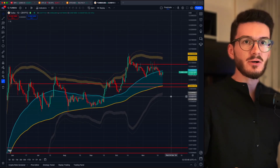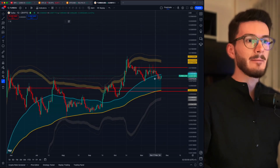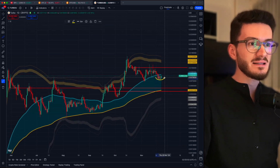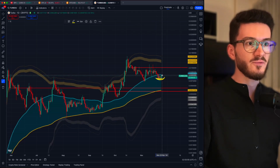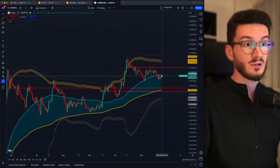Now let's start with Turbo here because I have it right in front of me. As I teased, this might be a bottom. This looks like a bottom here. Of course, it's not confirmed as long as we don't have a daily close here above the blue moving average again. If we get that, this will look quite bullish.